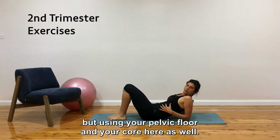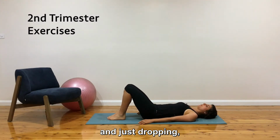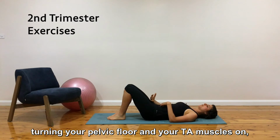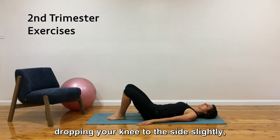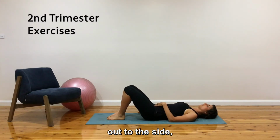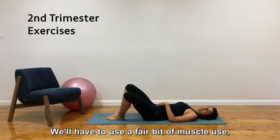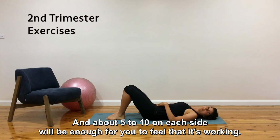So the second exercise we're going to be doing is just a knee rock, but using your pelvic floor and your core here as well. So again, on your back, and just turning your pelvic floor and your TA muscles on, dropping your knee to the side slightly, coming back in, using your core as you do this, out to the side and coming back in. And you will have to control, you'll have to use a fair bit of muscle use and come back in. And about 5 to 10 on each side will be enough for you to feel that it's working.